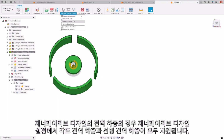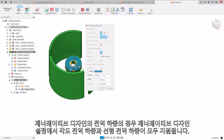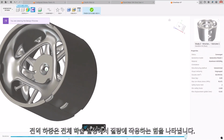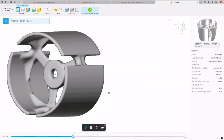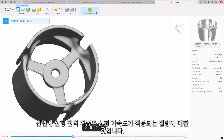Global loads in generative design allow for the support of both angular and linear global loads in your generative design setups. Global load represents forces acting on a mass across the entire study setup. Angular global loads account for forces on a mass undergoing angular acceleration or velocity, while linear global loads are for masses experiencing linear acceleration.